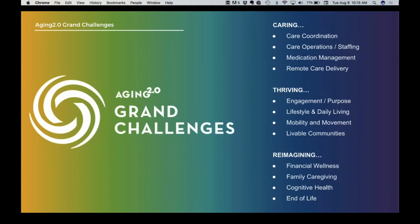And so a lot of the issues here are around connecting the social determinants of health, so moving people around communities, personal mobility, and also movement around the towns and community in terms of transportation, connecting engagement and purpose. We consistently hear how important social isolation is as a risk factor. And then lifestyle and daily living are products and services designed to help people improve the quality of their life, and have a much richer experience, giving them autonomy and agency.